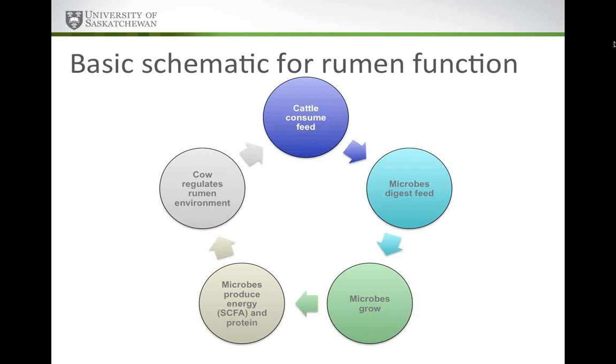So it's a really intricate balance where we need to think about not only the cattle that we're feeding, but also how the feed we provide to those cattle is going to influence that microbial community within the rumen, how those microbes are going to respond to those nutrients, and in the end, how they're going to provide nutrients for the cattle in terms of energy and protein, and then how that cow is going to have to respond to that system and those signals to make sure that there are checks and balances in place to keep that rumen in a healthy condition.